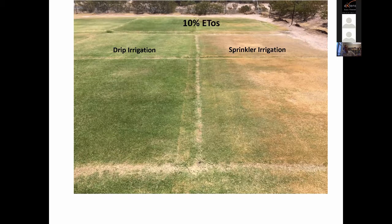It still has to trickle through or percolate through the turf canopy, then through the thatch before it even reaches the roots. And there are definitely more losses along the way, which you just don't have when you drip irrigate. So your water use efficiency on drip irrigation is higher than it is on your sprinkler irrigation.